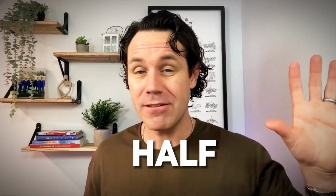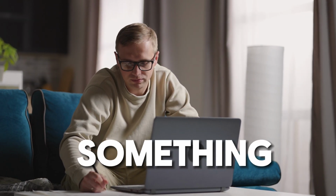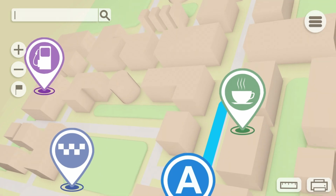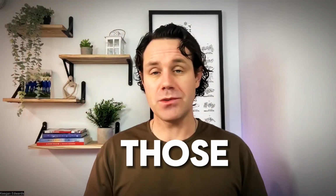If not, quick refresher, about half of local searches have that pack, and about half of the people who search for something locally and get that pack result visit a nearby business within a day of their local search. So showing up there is critically important. It gets you more phone calls, more website traffic, more clicks for directions, and ultimately more customers, which is what we're all after. So how do you show up in those results?